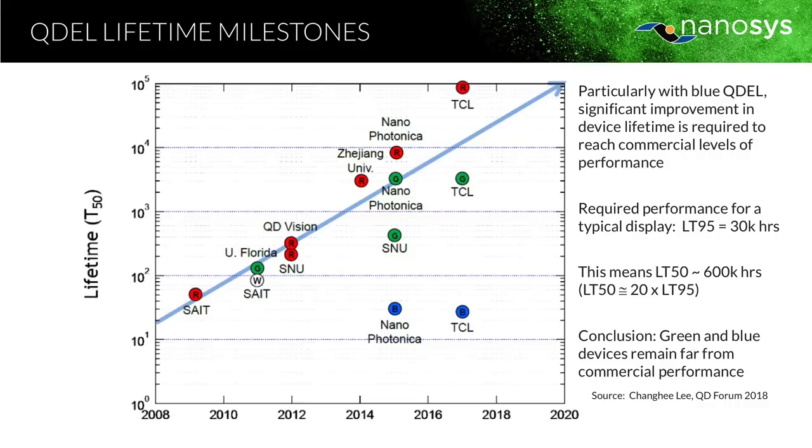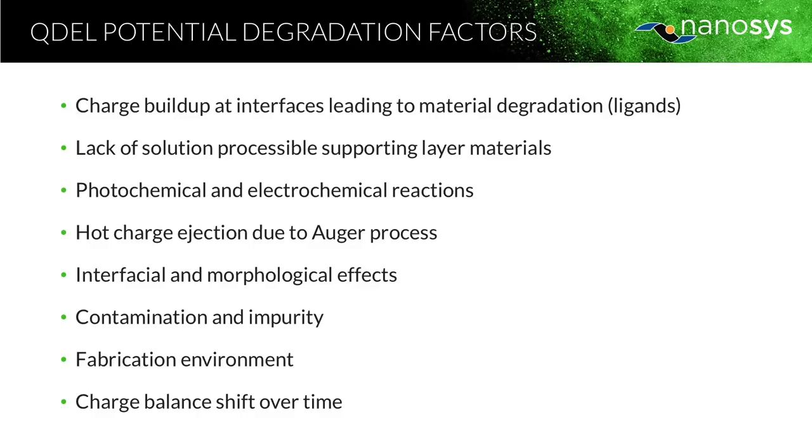So let's go into a little more detail on that. Let's talk about some of the factors that people typically discuss when trying to determine what the problems are. One issue is charge buildup at interfaces that leads to material degradation. This is a commonly cited problem. The ligands on the outside of the quantum dots are basically insulators. You don't think charge is a big deal in these devices, since they're only operated at a couple of volts, but they're only a couple hundred nanometers thick, so the actual field is extremely high. If you have an insulative region, you can have local areas of even higher field, and this is potentially a problem.